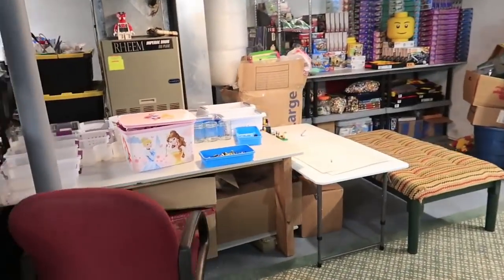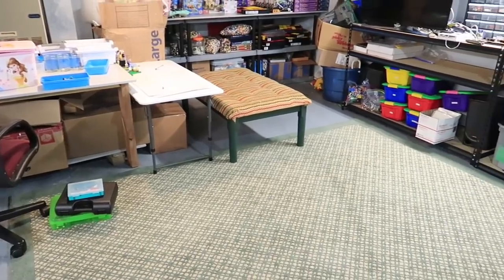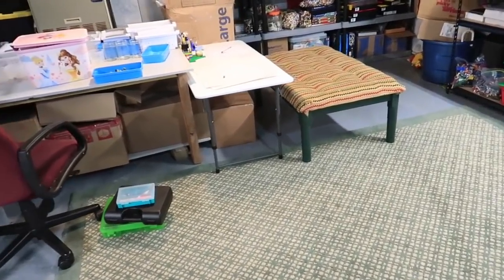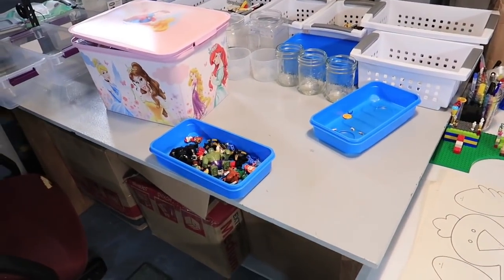All right, I have this room back in order. Pretty much I took the kids' table that they spend a little bit of time down here.